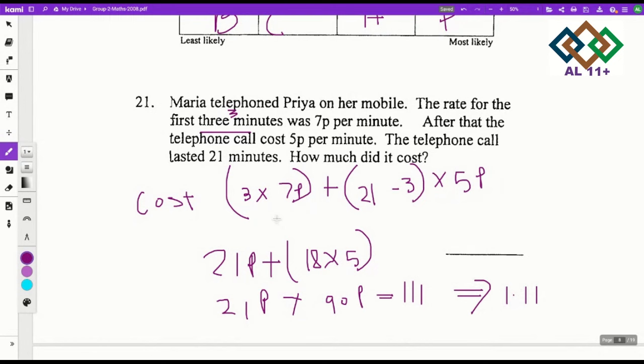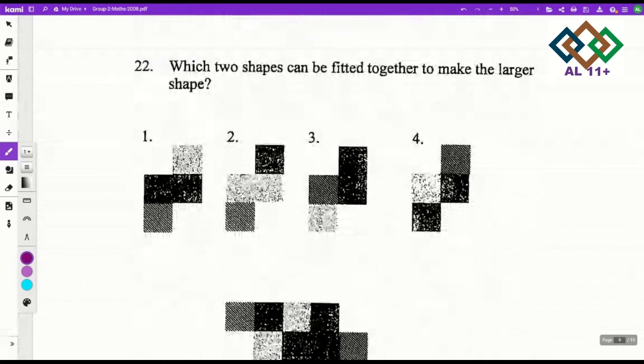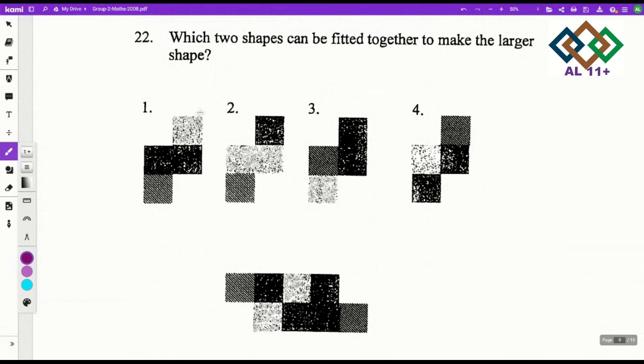So let's move on to 22 now. These types of questions, you might get in stage 1 in St. Olave's, because they have something similar like this in their sample paper basically. So they are saying, which of the two shapes can be fitted together to make a large shape? If you look at the shapes now, which one do you think could make a shape like this? So you have to think carefully. If you look at 1 and 4, that's the one when they fit, you have to see the lines and the sequence and see which one would fit. So it will be 1 and 4.